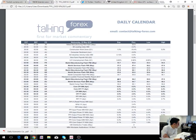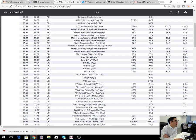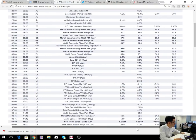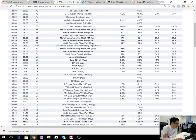Looking further forward though, it's quite an interesting day for the pound actually, and obviously the pound's already broken a fairly significant support level this morning and trades a 33 handle now with the dollar strength that's been materializing. But today we get UK inflation numbers, and obviously this is one of the top tier economic indicators that we look out for in the UK at the moment.